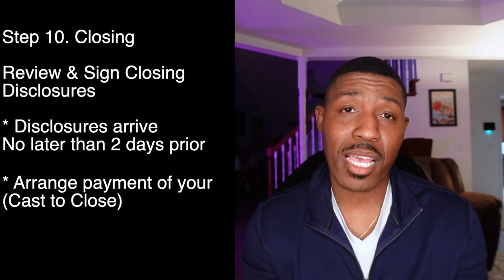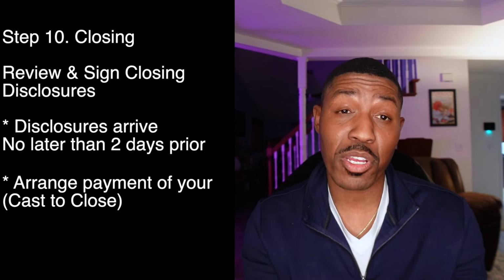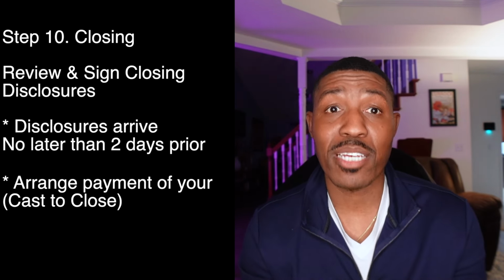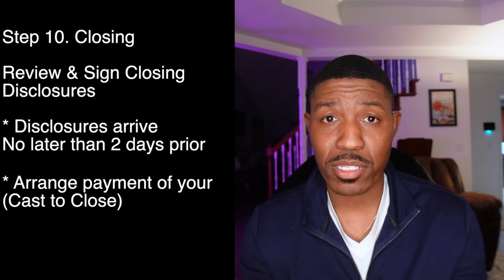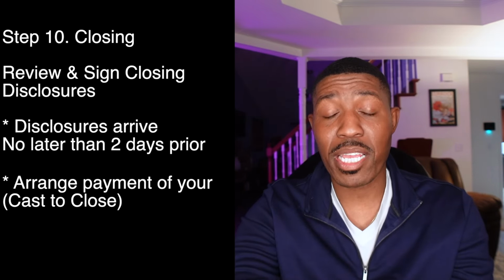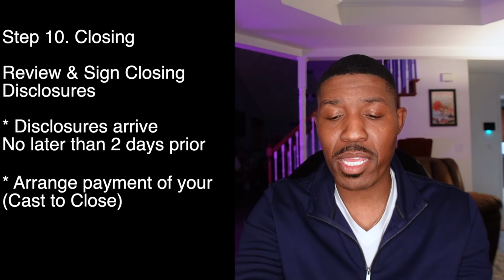Step number 10, closing. Now, this step is also important. You're going to get your closing disclosure. You're going to get your disclosures from the bank. You need to review those disclosures and make sure that everything is correct. This actually happened to us not that long ago. My buyer was going over their closing disclosures, and the bank was off by over like 10 grand of how much money he needed to bring to close. So this is where you want to look at cash to close. How much money do I need to close?